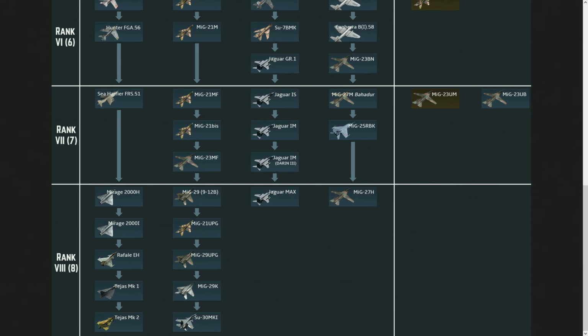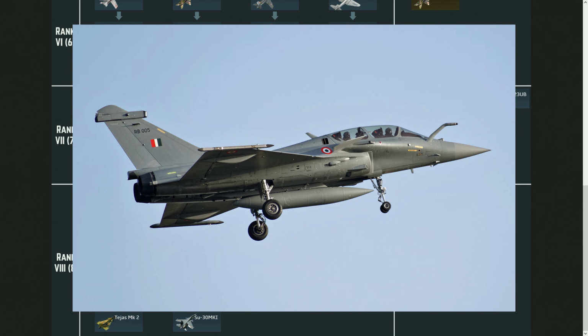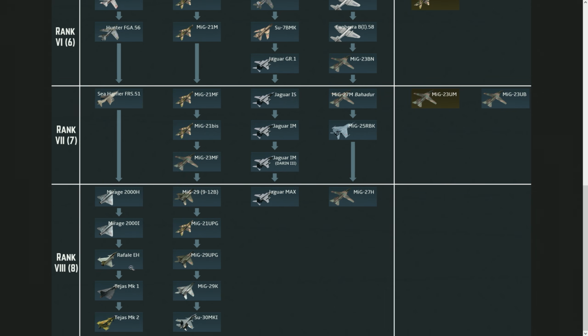The Rafale EH, I couldn't actually confirm from what variant it actually comes, but it is basically an exported version for India specifically, so it might have some specific things for the Indian Air Force or Navy. I think it's Navy, but still, I have to check.